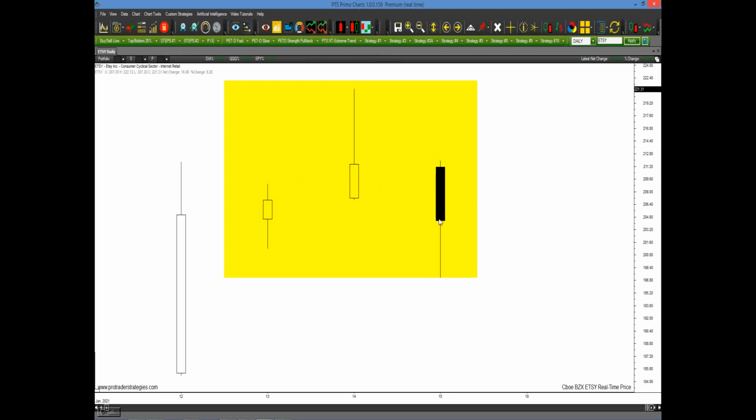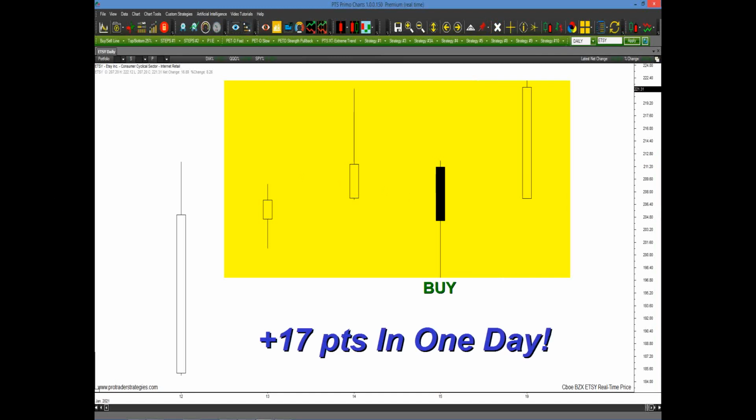So let's say you decided to buy it right here, roughly around 204. Maybe you bought the calls, maybe you actually bought the stock. This was on the 15th. This was Friday, just a couple of trading days ago. Well, you would have purchased at the close of that day based on your scan, based on the technique I just spent the last half hour teaching you that you already know all the rules to.